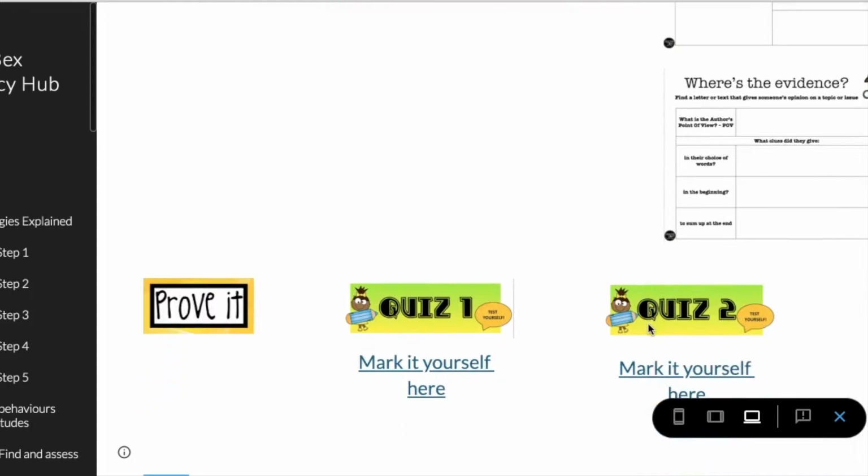And then down the bottom, 2 quizzes the children can take to prove it and see if they've actually understood what it is that they're learning. And down here they can mark those themselves, which is quite handy.